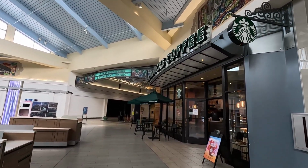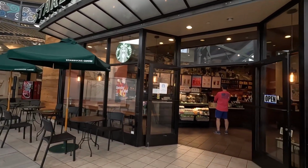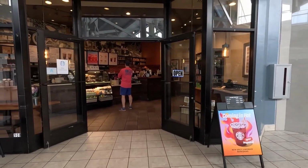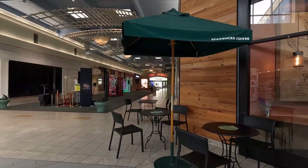Here is the Starbucks. They have some indoor and sort of outdoor. You've got these skylights out here. It's not really outdoor, but out in the mall seats. And Brian's checking out the spicy lemonade. Despite that there's only one person here, this is a very busy spot, usually at the mall, lots of people.